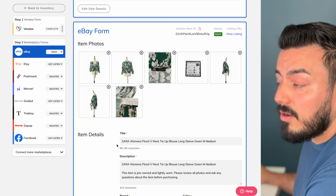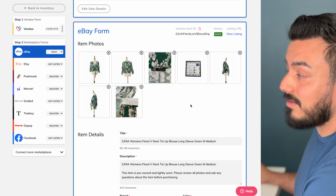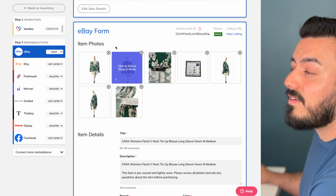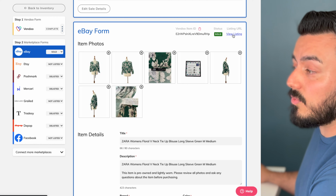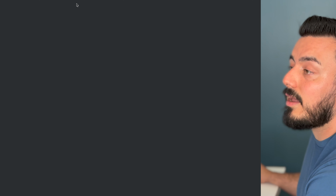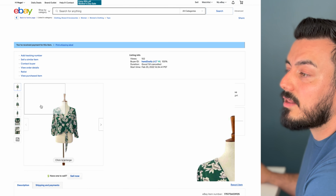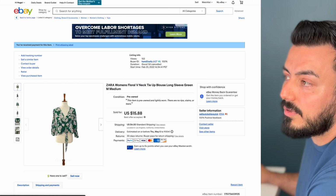Now from here, what's also great is if for some reason you need to go to eBay's listing of this item, Vendoo has this section here where you can see the linked marketplace right here. So from here, without leaving Vendoo, I just click here and it opens up a tab directly to the item. Receive payment because this one's sold.